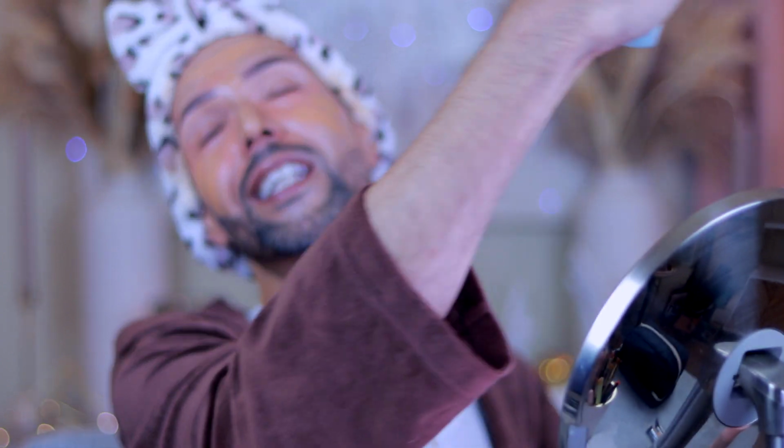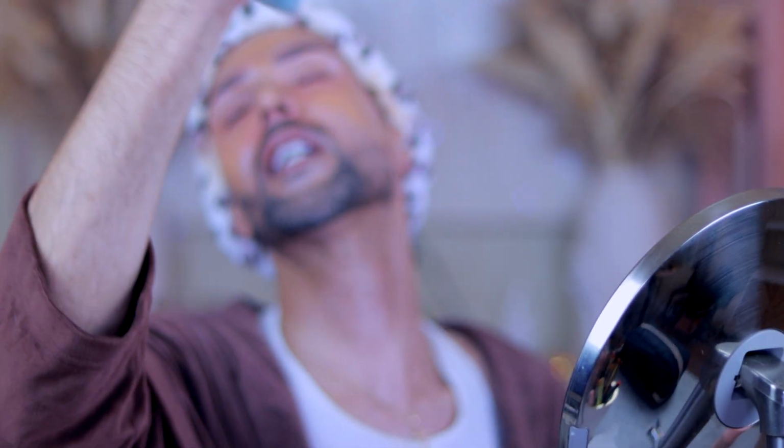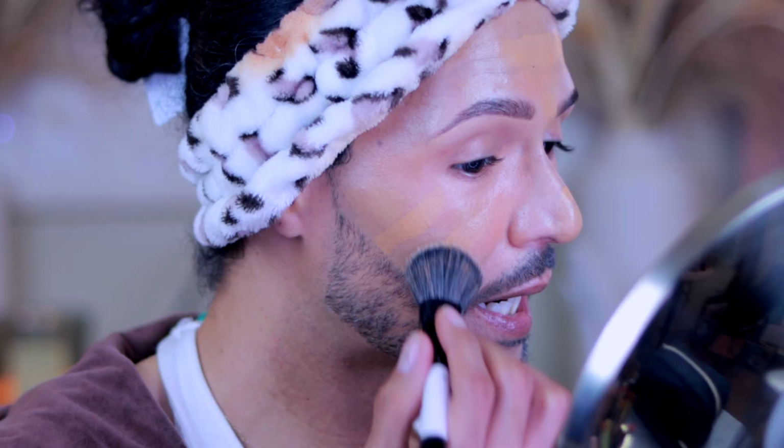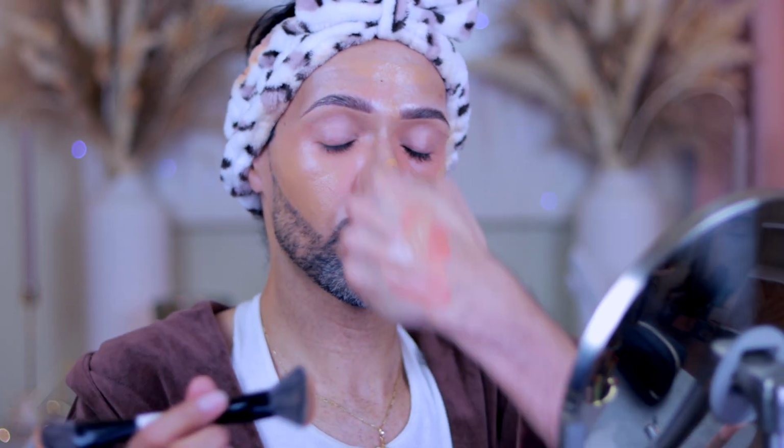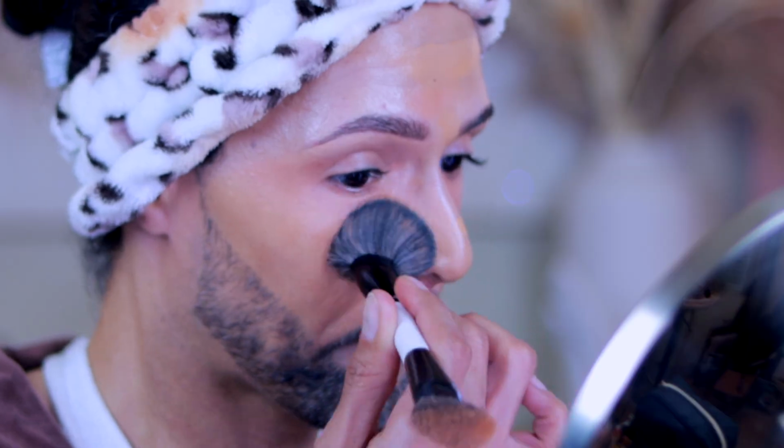So we're gonna go ahead and lightly spray our skin, allow it to just douse the skin lightly, and it's just so good on the skin. Sorry guys, we went out of focus, but now we're gonna go ahead and blend, and I'm just gonna press that into the skin. Oh, I need a little bit more foundation, so I'm gonna grab a little bit more, and yeah, we're gonna go ahead and blend that into the skin.